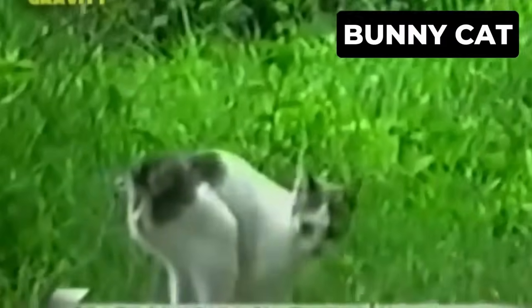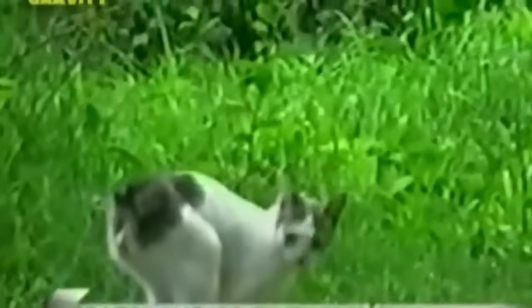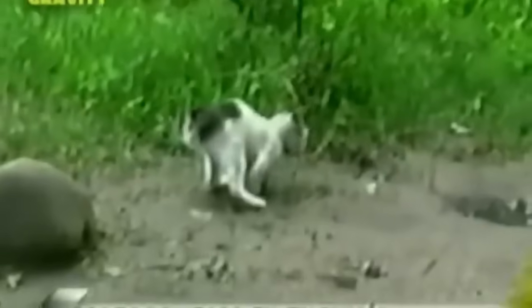This creature, known as the bunny cat, is not a hybrid of two species. It's actually a rabbit with a congenital deformity that alters its gait. Although its appearance may be confusing, its owners take great care of it, debunking the myth circulating online about its origins.